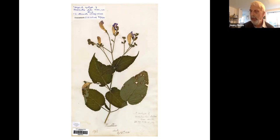Pencil note bottom right by my colleague David Long records that the Swiss botanist de Candolle cited it as the type, the original voucher specimen of a new species, Strobilanthes elatus. The determination sticker at the top left shows that this specimen was used in the Flora of Bhutan project, for which John Wood wrote the family Acanthaceae, to which this genus belongs.